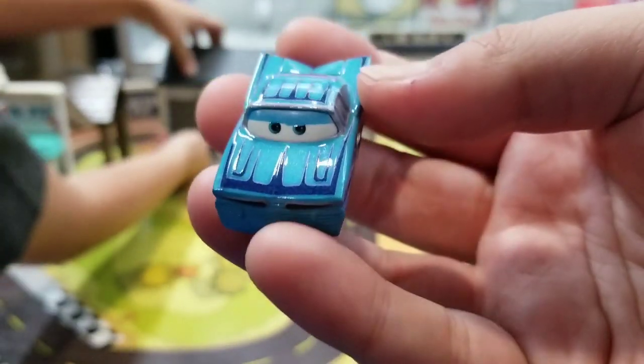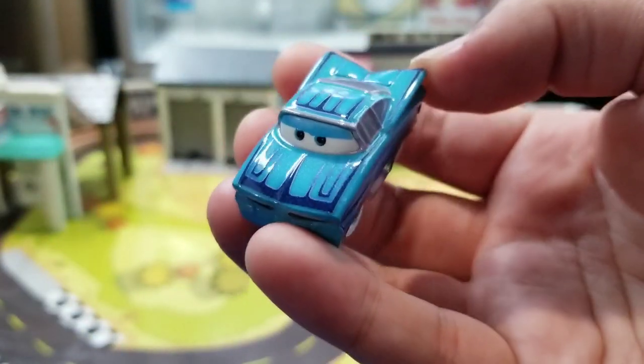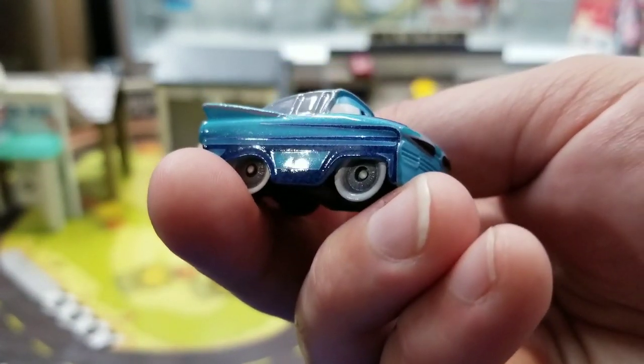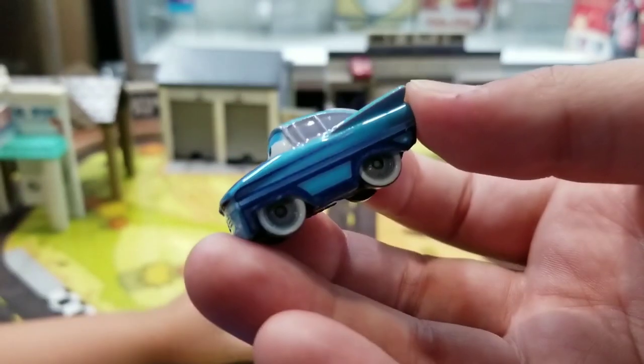I'm surprised they would make him an exclusive. Right? They expect you to buy a whole box for a car that you already have a version of. That was very tricky. They got us though. They got us. They know we got to collect them all.